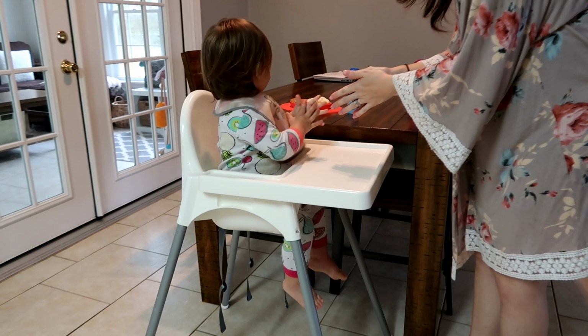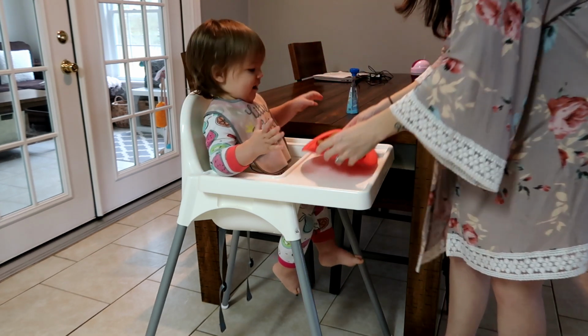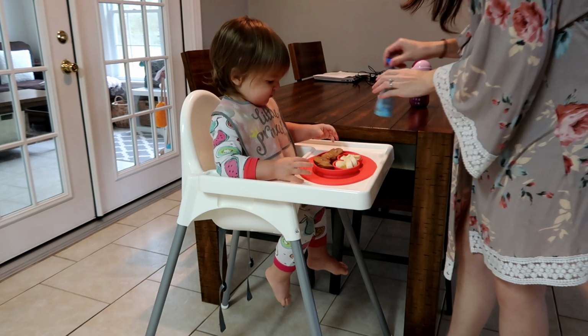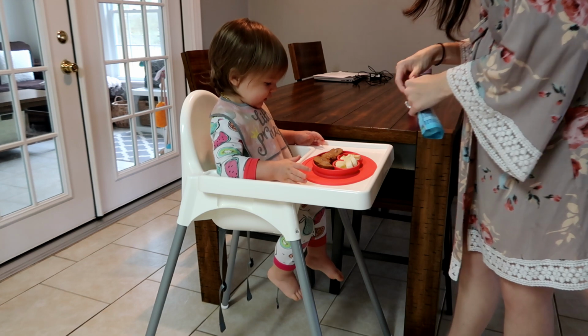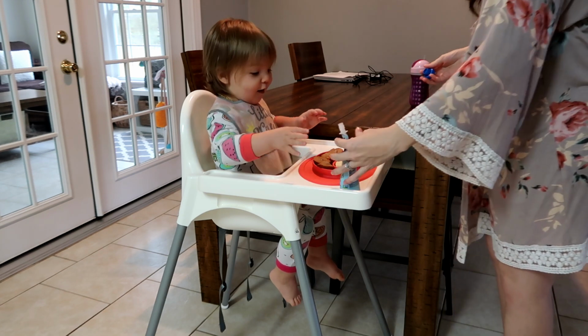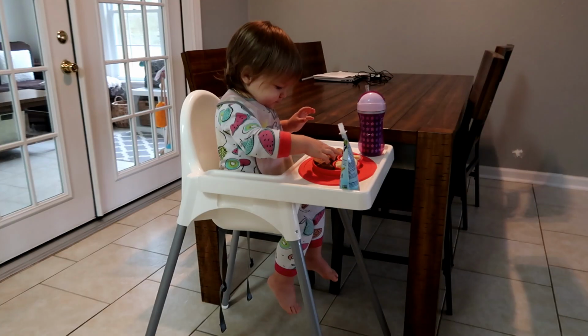God is good. Let us thank him for our food. Amen. Take little bites of those, okay? No pun intended. Those are muffins. Oh my goodness! I promise you, if you try them, you'll love them.